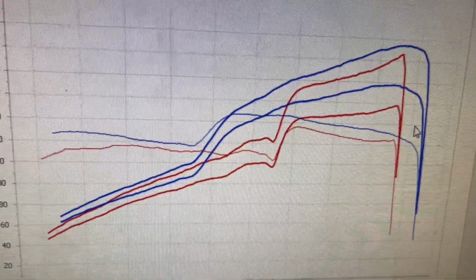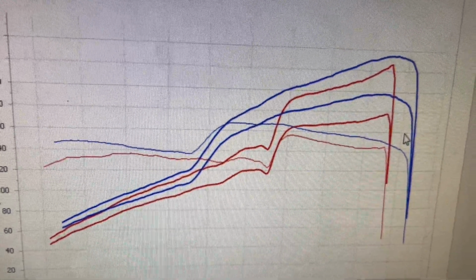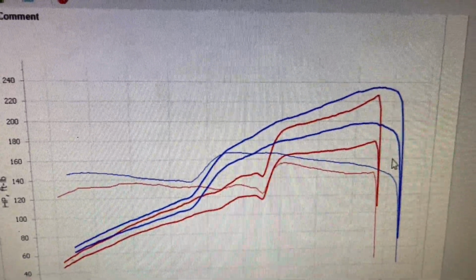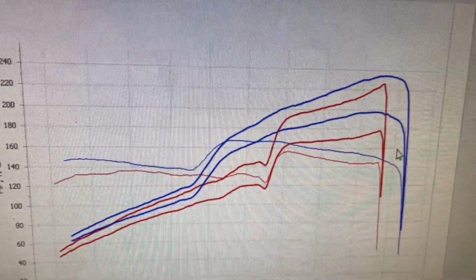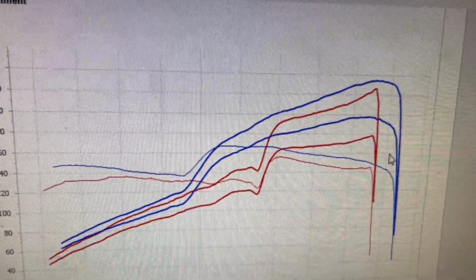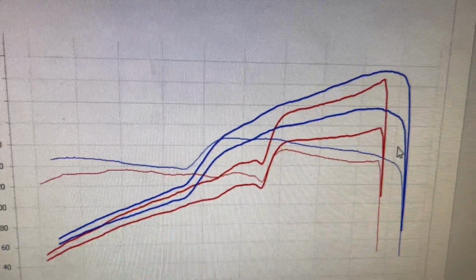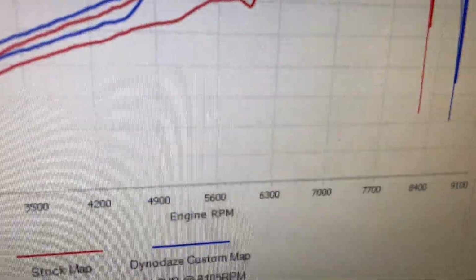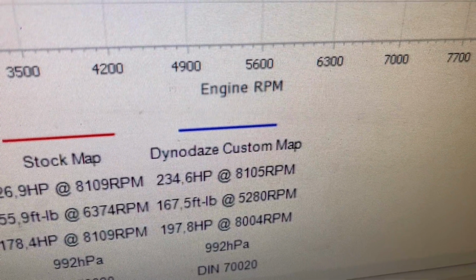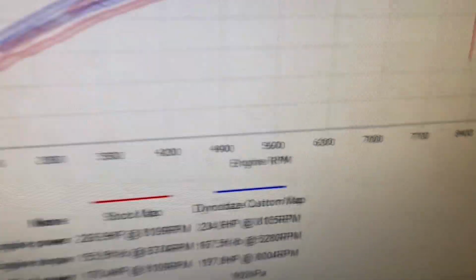Brilliant. Do you want to have a look at the graph? Yeah, come on then. As we always say, the red line is as she came in and the blue line is as she leaves. As you can see, this is the warping area of power in that mid-range. 40 brake horsepower, to be precise. It's a good smooth graph. It's looking great. Sounds amazing. And we finish on 234 brake horsepower, which we're calling 235.